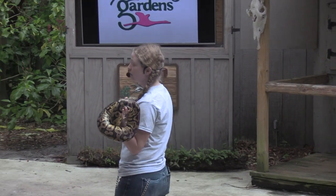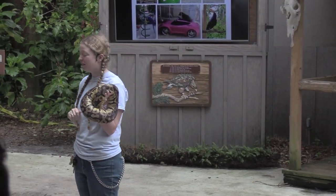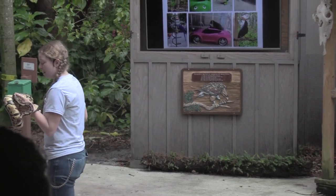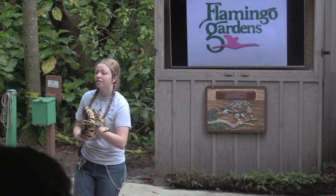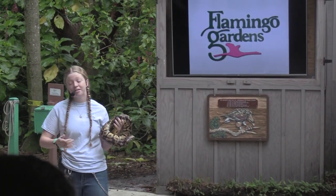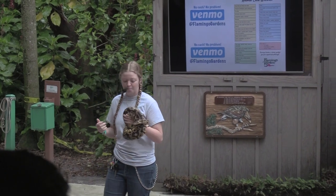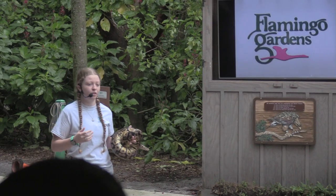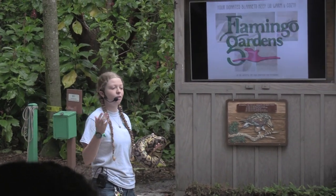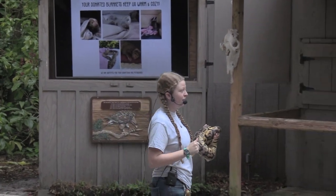These guys actually make really great pets. They're really sweet. They don't get too big. The females get about 6 feet, and then that's it. So they're pretty good for pets, and because of the breeding industry for these guys, they also have a lot of morphs of colors. So it's really attractive for people who want their first snakes. But unfortunately, that also means there's more of an opportunity for these guys to be released or escape into the wild.